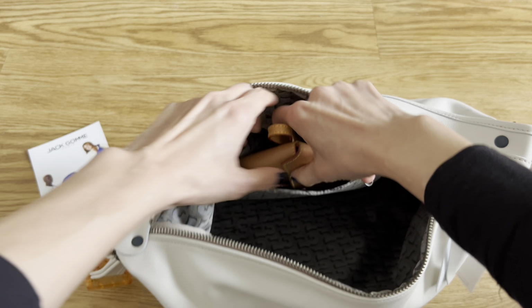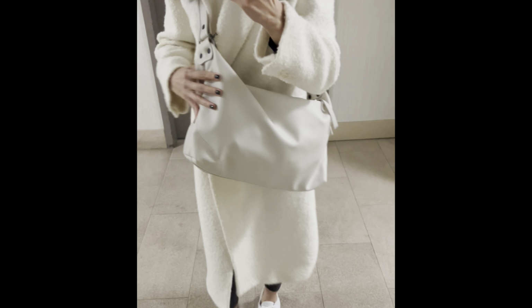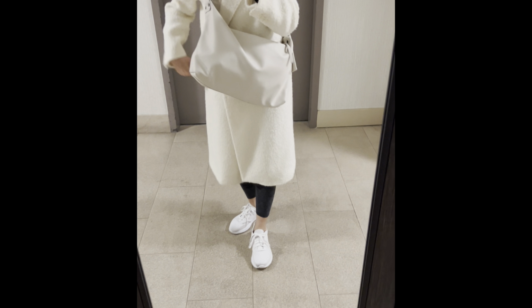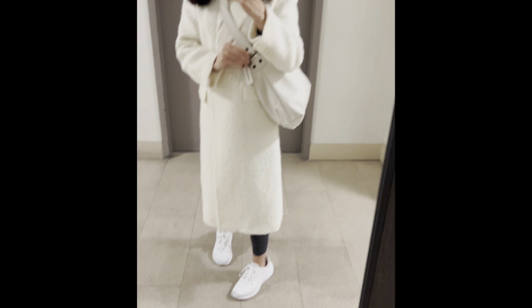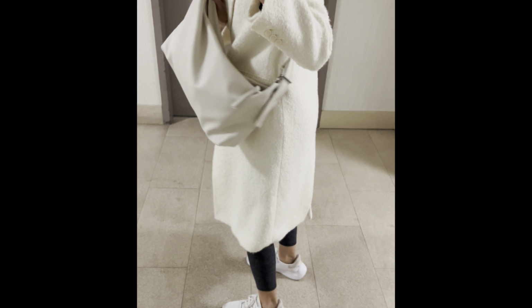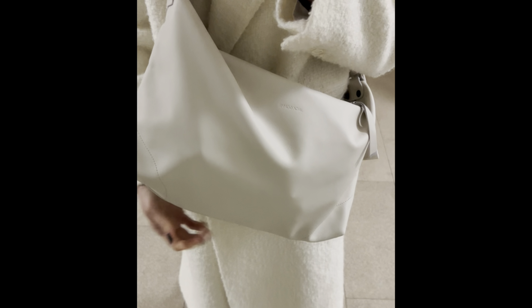And I have to show you mod shots. I feel like it has a very sporty, easygoing, relaxed look. And if you look on the Jack Gomme website, there are so many different styles that give off this very sporty aesthetic. And I feel like if you are a mover and shaker and you are going places and you are all about comfort and practicality, there is a lot that this brand can offer.